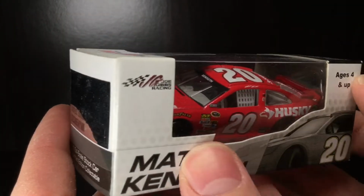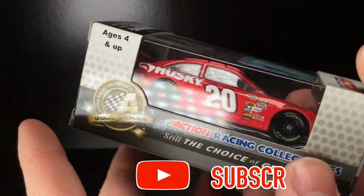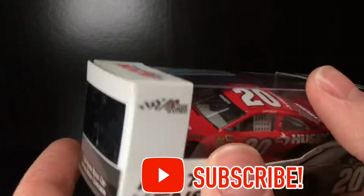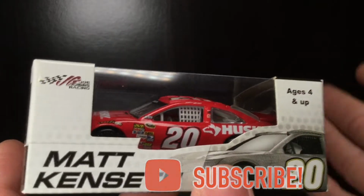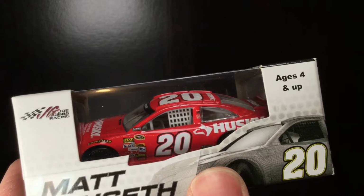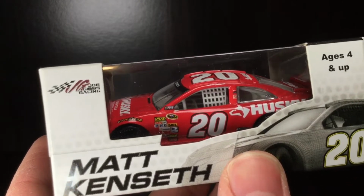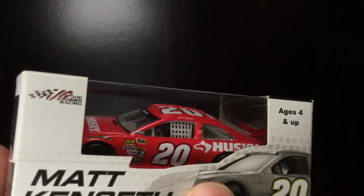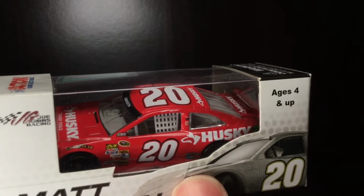Now, this is a 2013 diecast. This was the first year of the brand new car generation, and this was the brand new year for Matt Kenseth. You know, in 2012, he wins the Daytona 500, right? He's a legend at the Roush camp, let's be honest. He wins a championship, he wins 2 Daytona 500s. I mean, he will forever be remembered as a Roush Fenway driver.